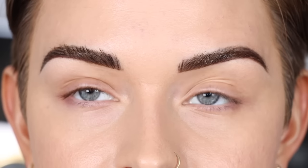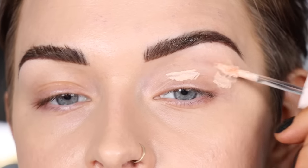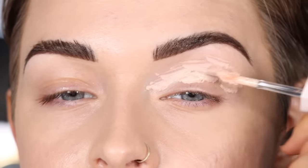All right, so I'm going to start with the Rare Beauty eyeshadow primer. And this is my favorite eyeshadow primer if you've been watching me for a while now.